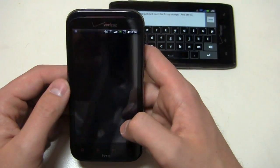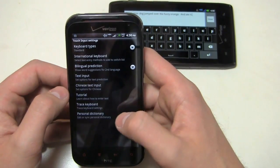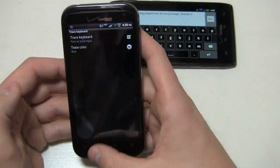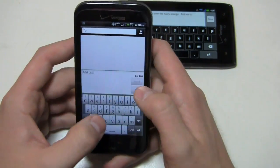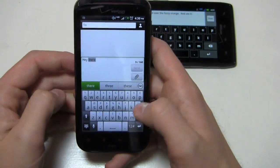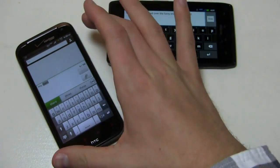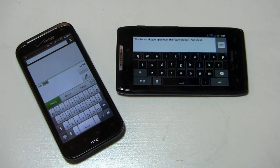So we'll go in here and we'll change over the keyboard. We'll get Trace input turned on. We're going to make the trace color blue. Then we'll come in here and say, hey there. Just like that. So just like Swype, quick and easy to use, also on a 4.3-inch display. Better display over here, better input in my opinion with keyboards over on the Droid RAZR.